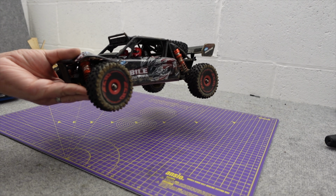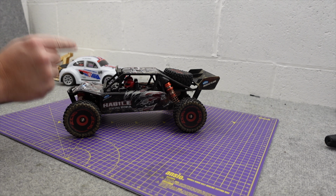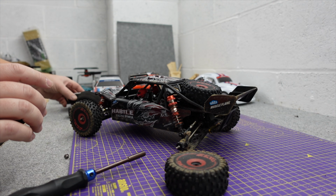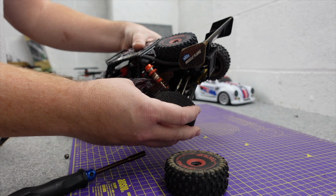Wow. I'm charging a battery at the moment. I'm going to throw some foams on this. I'm just going to remind you how crazy this thing is going in a straight line. Another reason I like it, because it's so fast out the box. So I changed my mind. We are not going foams because the foams are quite small actually. So I'm just going to swap over to the buggy wheels.